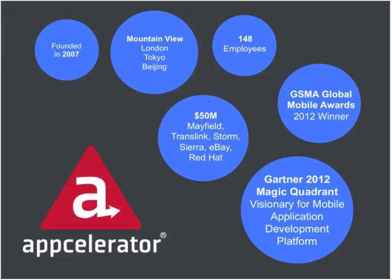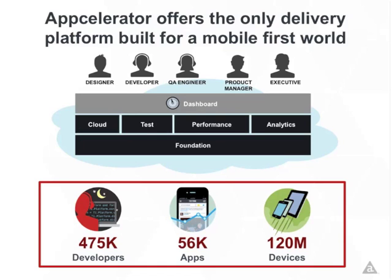A couple words about Appcelerator, our partner, and also on this webinar. Appcelerator started with the idea that mobile will impact our lives even more than the web. It's a privately held, venture-backed startup with over $50 million in investment from top-tier institutional and strategic investors. And as of June of this year, Appcelerator has nearly 150 employees. They're headquartered in Mountain View, California, with offices in San Francisco, the United Kingdom, and Beijing, China.